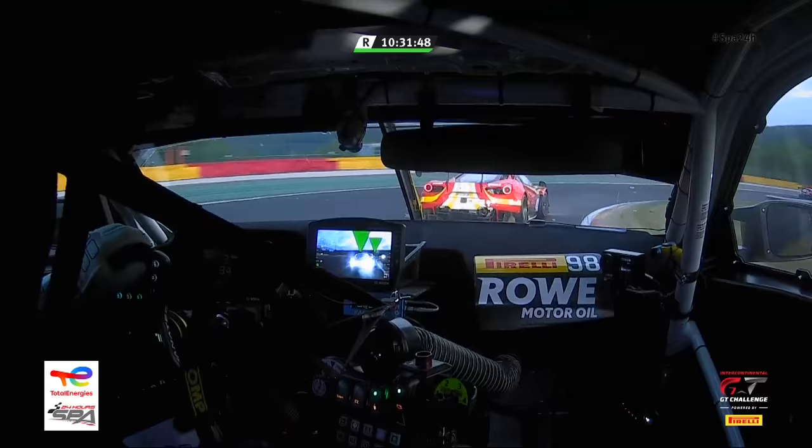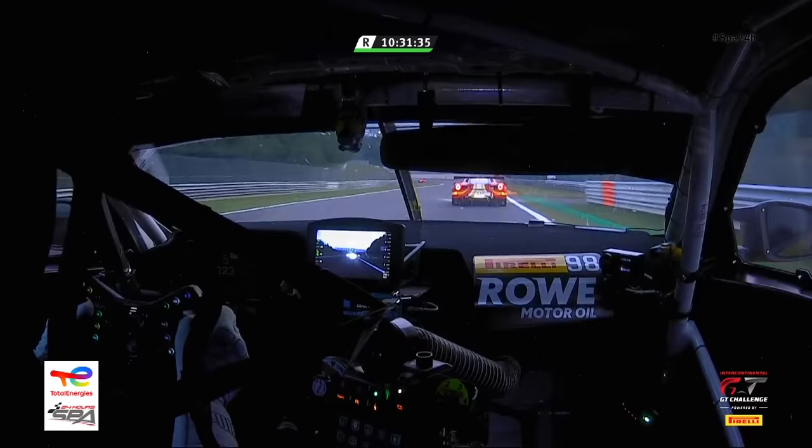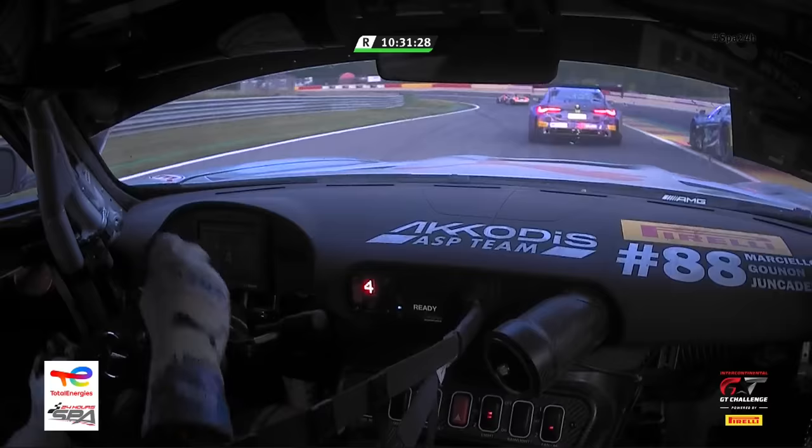So you're absolutely right. However, the leader always gets the traffic first. So Augusto is catching this group, working his way through it. And again, just to reiterate, these cars are all effectively identical. The balance of performance means that they, in theory, will all produce the same speed. So overtaking even the last car in the race is never easy.